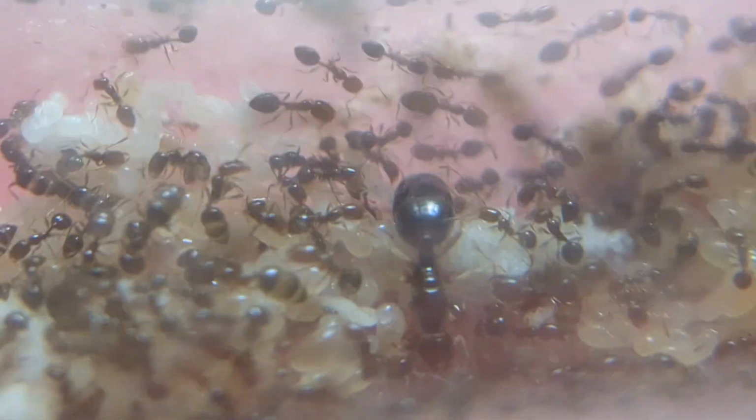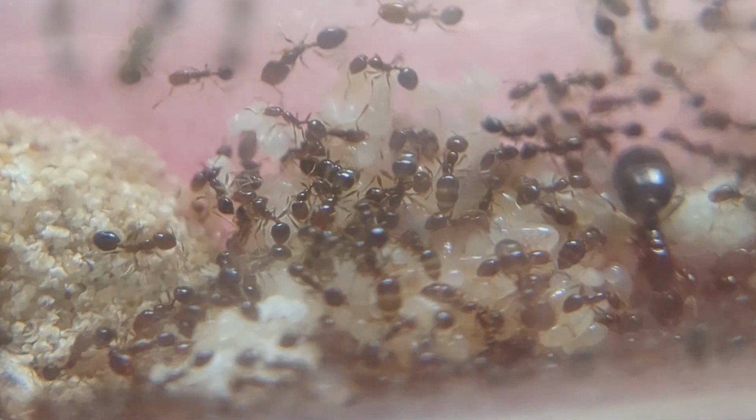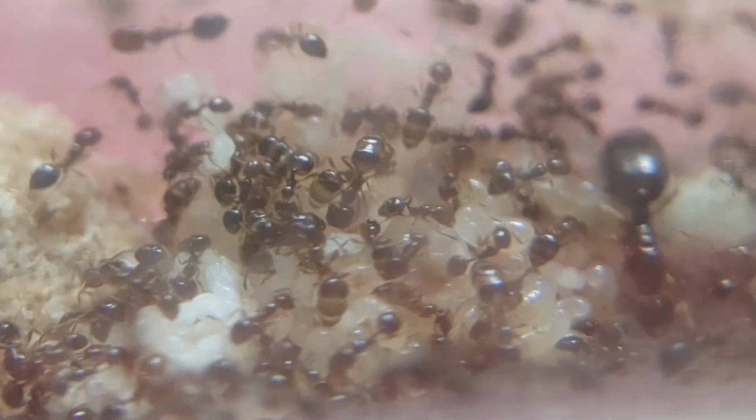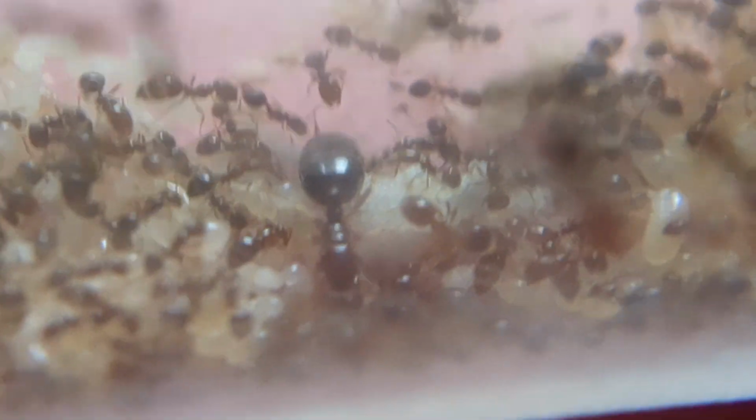I have had this colony of Trichomyrmex Destructor for around about 2 months now, and since I got them they have grown quite a bit and have actually bred a bit. So I started out originally with a total of 5 queens. However, now I have a total of 6.